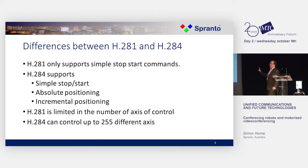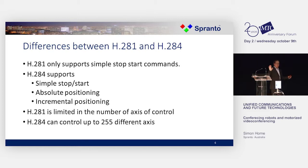Now, what's the difference between H.281, which is the far-end camera control, the traditional far-end room system control, and FEMC? The difference is H.281 is a simple start-stop. So you put your finger down, camera moves; finger up, camera stops. Whereas H.284 is much, much richer than that. Yes, it has the same simple start-stop operations, but you can do things like absolute positioning. You can set up limits. For instance, on this little device here, you have 180 degrees left and right, 90 degrees up and down.